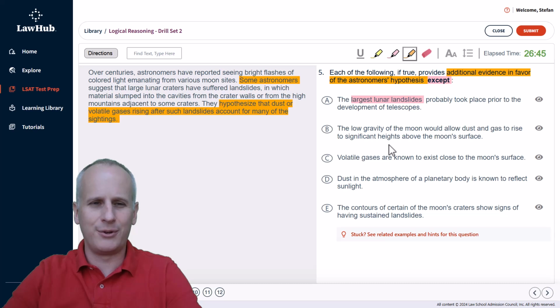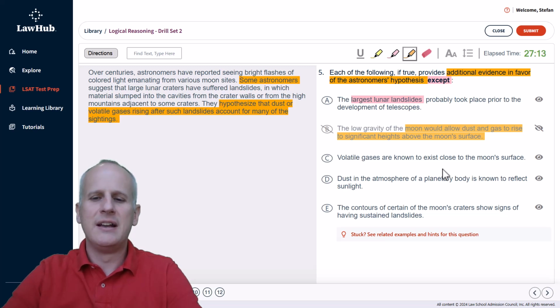So now moving to choice B, we're going to consider whether choice B's evidence would support that hypothesis about the landslides accounting for the bright lights from the moon. So choice B, the low gravity of the moon would allow dust and gas to rise to significant heights above the moon's surface. Well, we need that dust to get high above the moon's surface in order to see it. So this does strengthen, but it also needs to be eliminated because we're looking for the exception based on the question task. Choice C, volatile gases are known to exist close to the moon's surface. Well, it is dust or volatile gases that were hypothesized. So the volatile gases being known to exist would in fact strengthen the hypothesis. So once again, we'd eliminate choice C.